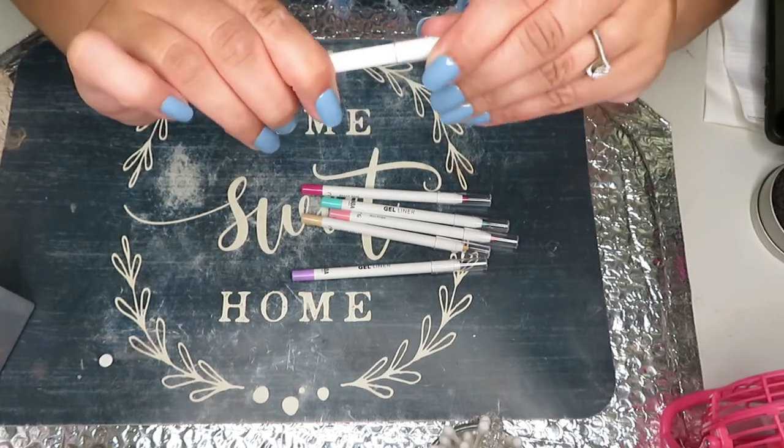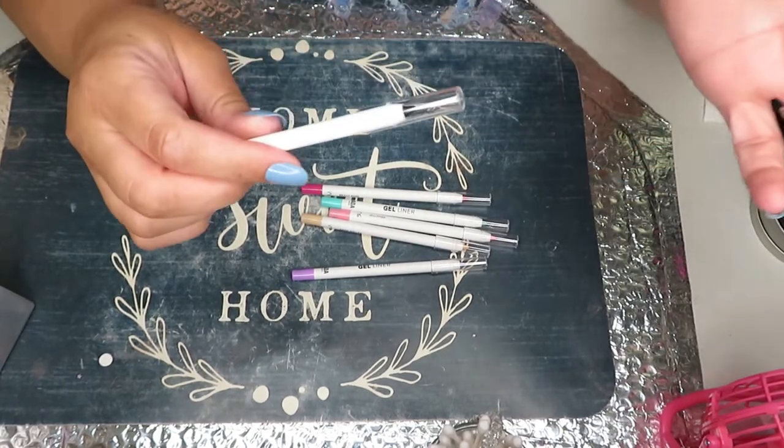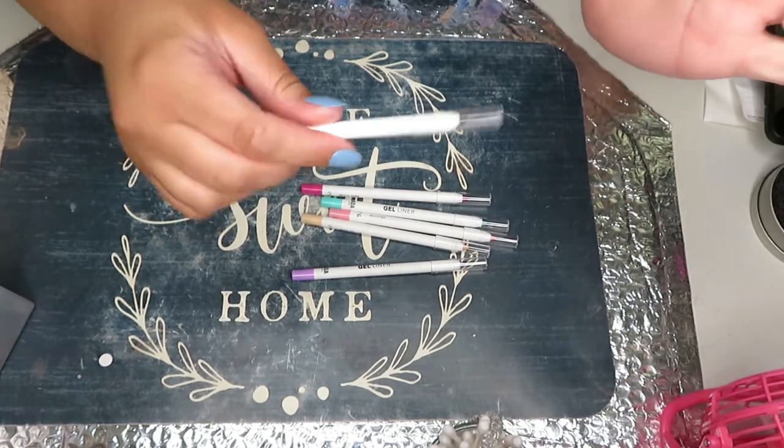And I know a lot of people are going to say that the caps fall off. They don't, guys. You got to push these in. So you think the cap's on. It's not. It's really loose. Take them and push them. When you hear it pop, the cap is on.